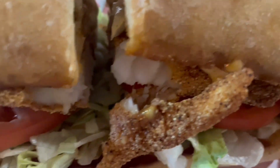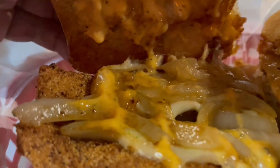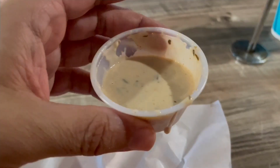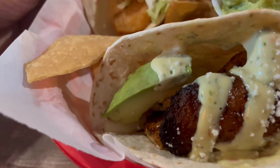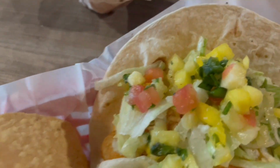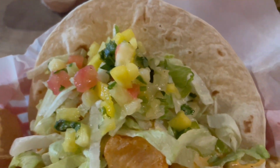So this is the Primo fish sandwich. Comes with grilled onions, a special Cajun sauce. Wow, who's that? I picked this one. This lava sauce. This is the Kingston taco. This one's called the Voodoo Taco.